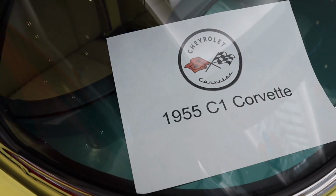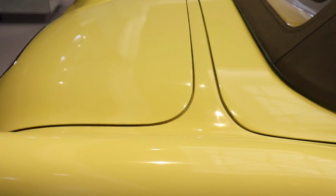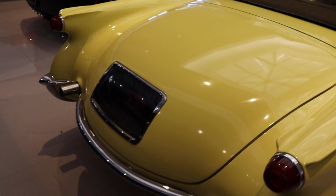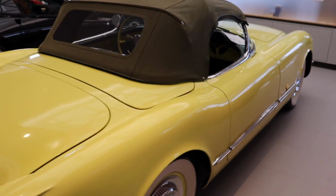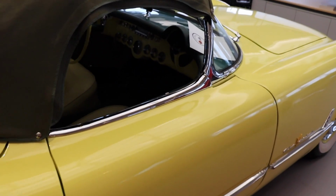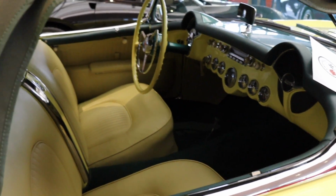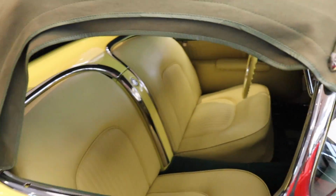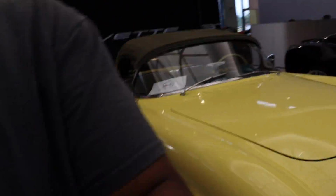No mid-engine there. 1955 C1 Corvette. Looks to be in mint condition. Pretty sharp car there. Interior. Pretty sure that's a very, very expensive car there.